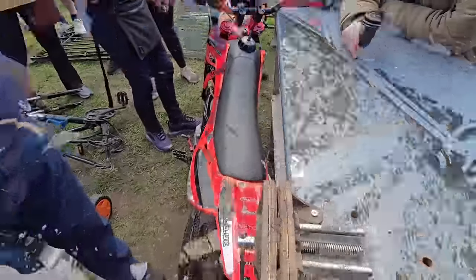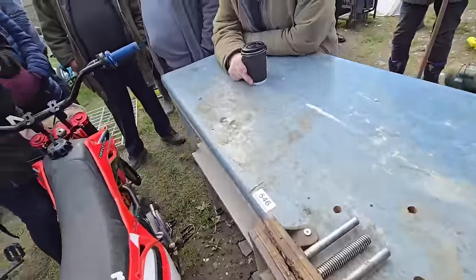You spotted that Milwaukee in there, did you? And the battery. Yeah, so did I. Here we go.